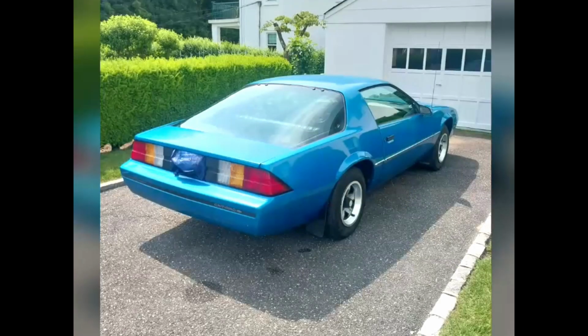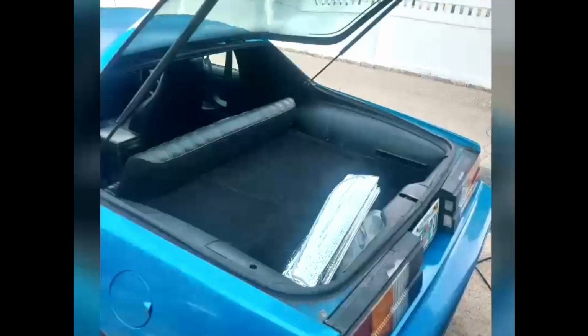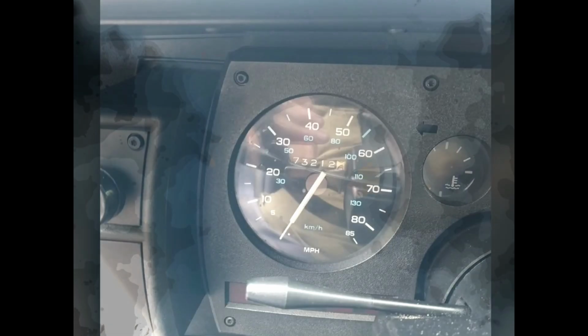Perfect for anyone looking for a classic American coupe that doesn't break the bank. This Camaro would make a great weekend cruiser, starter project, or just a cool vintage daily. If you've got a soft spot for T-tops, cassette decks, and rear-wheel drive simplicity, this one's calling your name.